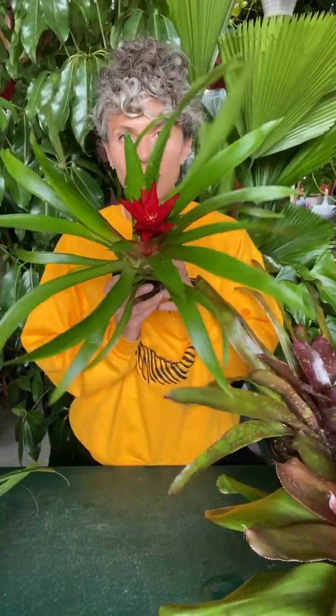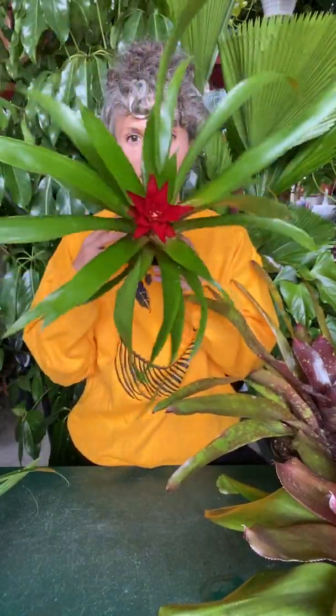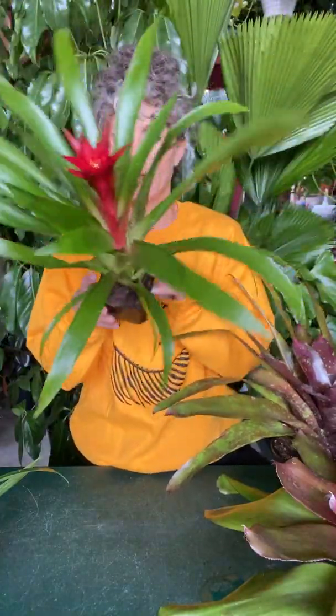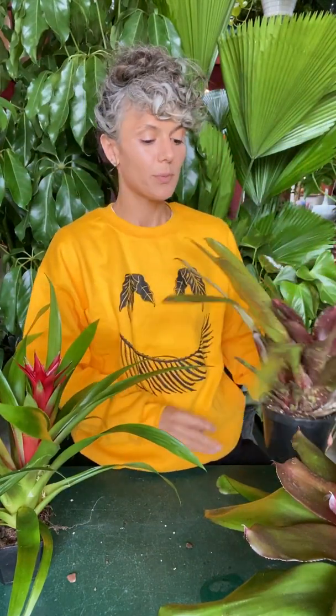If you don't know what they are, here they are. They are beautiful, colorful, attractive, hypnotic plants. I'm trying to hypnotize you into loving them. So bromeliads are really cool. If you don't know much about them, they're in fact epiphytic plants and monocarpic. What am I saying? What words am I using?